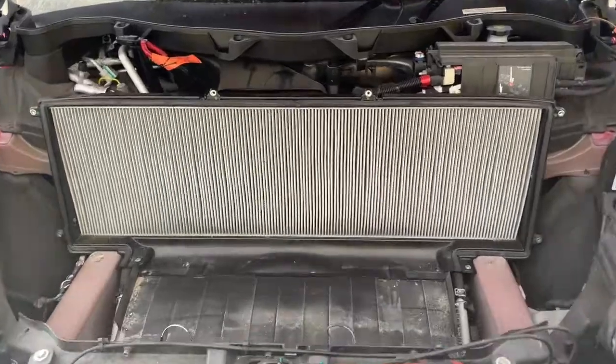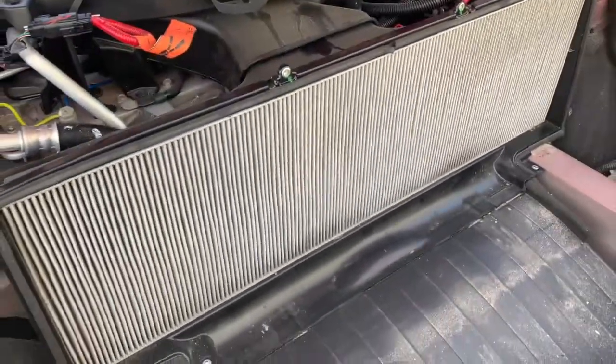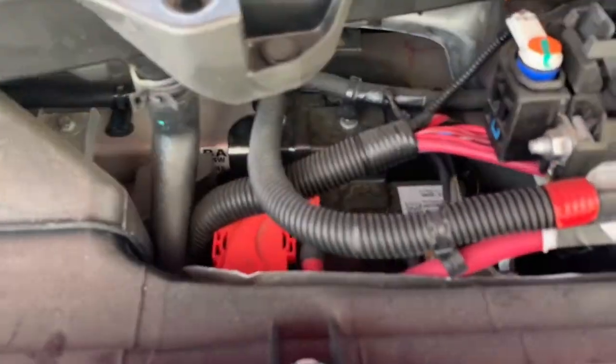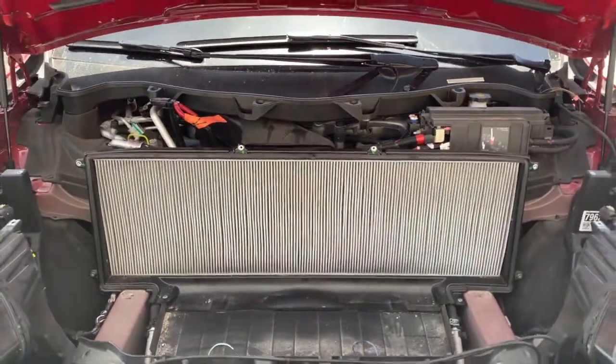This right here, ladies and gentlemen, is the bioweapon defense mode. I always wondered where that filter was. The 12-volt battery is right back there. But look at that. Check it out.